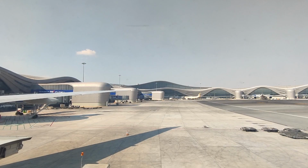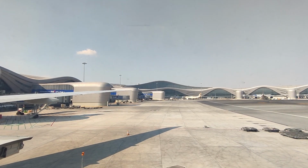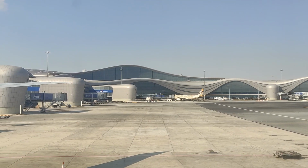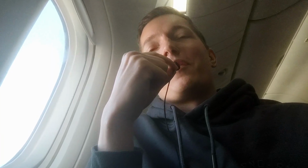So welcome aboard the Etihad 777, Alpha 6 Echo Tango Sierra, and looking like an on-time departure. I have to say I am really impressed by the new terminal here at Abu Dhabi Airport, Terminal A, and especially the Etihad Business Lounge was super nice. All the staff there were really friendly, very supportive, and the relaxation room was really nice.